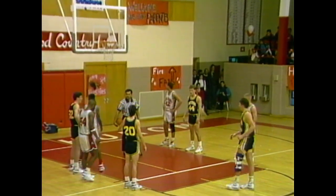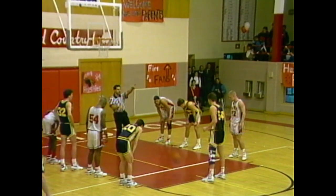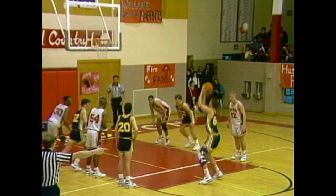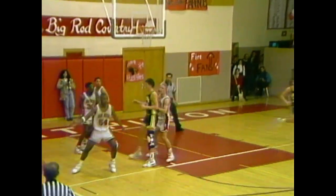Well, that's a whole lot of lumber to carry around out there. It definitely restricts your play a bit, but he seems to be adjusting real well. Todd only a junior at 6'5". His brother Eric started for this team a year ago.